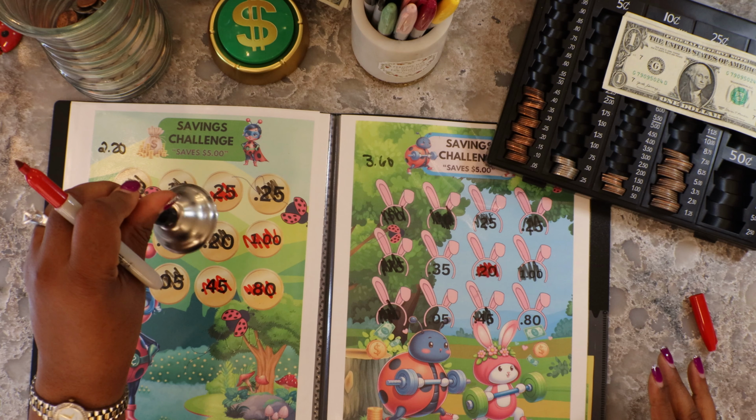And let's see, this with 30 and 45 is 75. Now let me look for a 25. There we go. There's another $1. All right. And let's see. Here's $1 by itself. All right. And let's go. Now let's go back to the change. But we finished this one, guys. Woo!